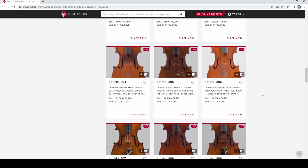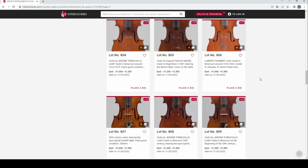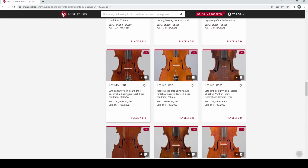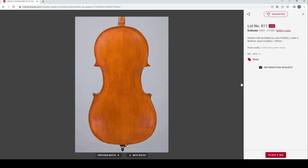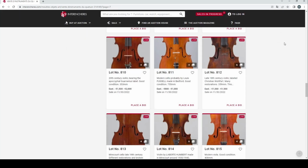JTL and August Friedrich Meisel violin there. Klingerthal, Lebert Humber, 20th century violin. Another JTL, more JTLs. 20th century violin, modern cello, probably by Louis Fussell, made in Bedford. Okay, interesting. Well, that is a curious instrument, isn't it? I suspect amateur work there.